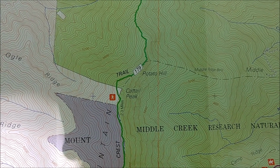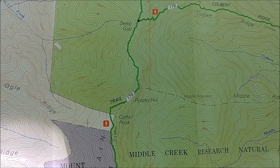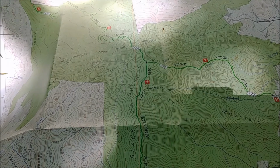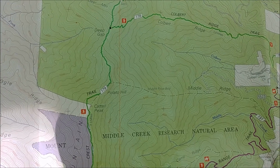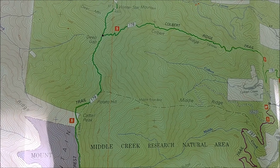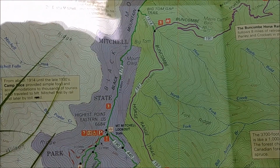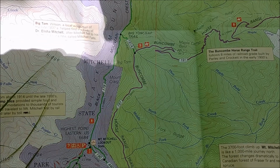And I might actually cut this hike short because it's almost 2 o'clock and I'm really behind time, because my original plan would be to continue down in a deep gap up Winter Star Mountain and all the way to Gibbs Mountain. As you can see, that's quite a distance. Even though this map is a very zoomed in scale, it's still a few miles. I think it'd be about 6 miles total with a lot of climbing. So I might end up just turning around at Cattail Peak and following the crest trail back to Mount Mitchell. We'll see. I'll know when I get up there about my speed.